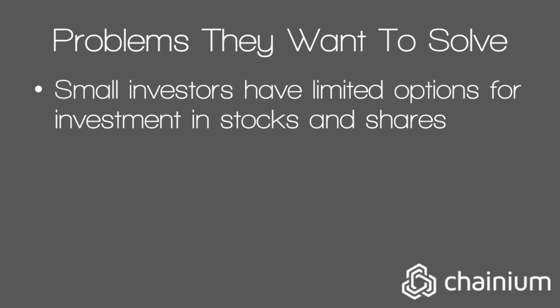However, this is slightly different with Chainium. They're obviously going to have this platform to allow you to buy into small companies, where you actually get real equity in, say, brick and mortar businesses here. You don't necessarily just have the tokens. So slightly different, but the concept is the same. The concept is about allowing people to participate. And again, small investors at the moment have very limited options.